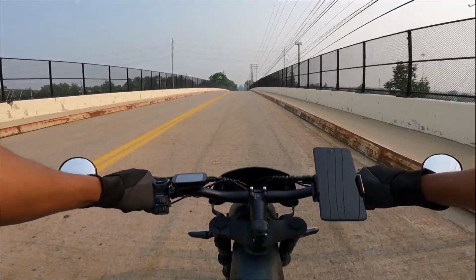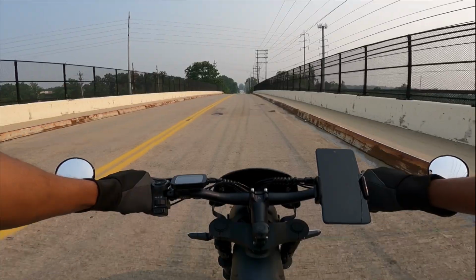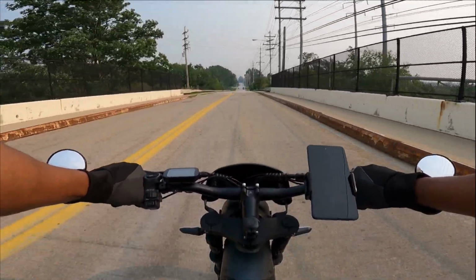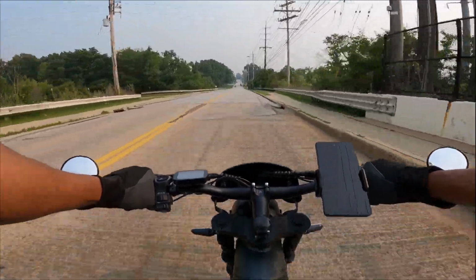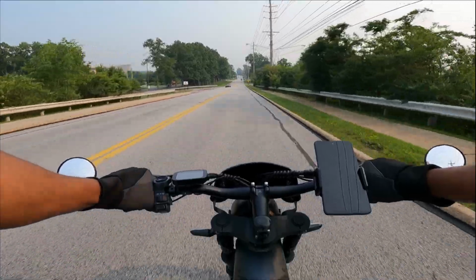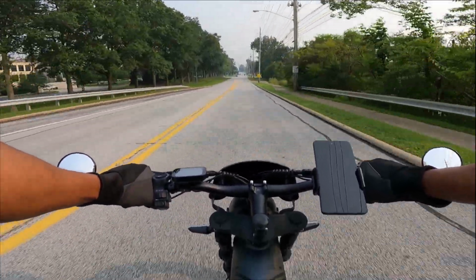To another day of Bike Diaries. It's a hazy, windy Sunday afternoon, but I would have a short ride here at the Industrial Parkway.